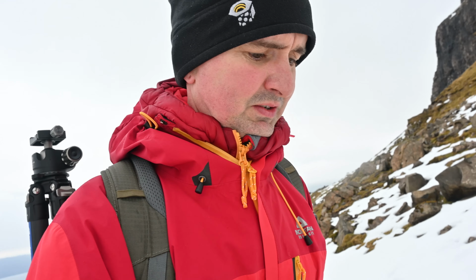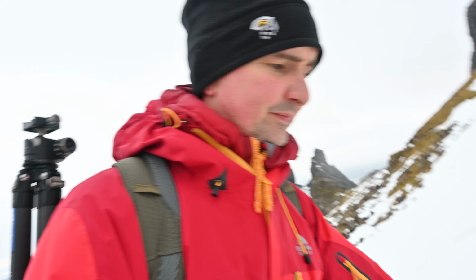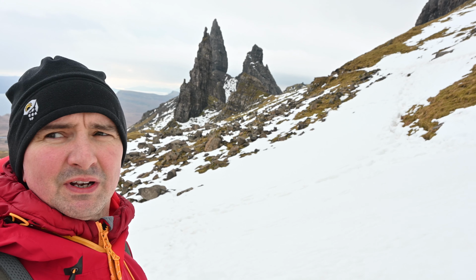Still on my way up to the Old Man of Storr viewpoint. And as you can see, or maybe not, depends on the camera, I really should have brought the micro spikes, because it's going to be fun coming down. So that's where we are. Water on the screen, sorry about that.